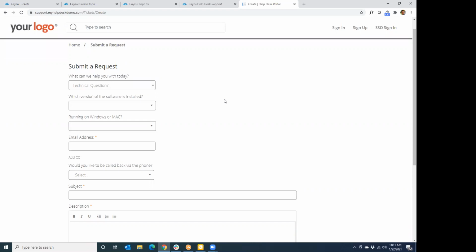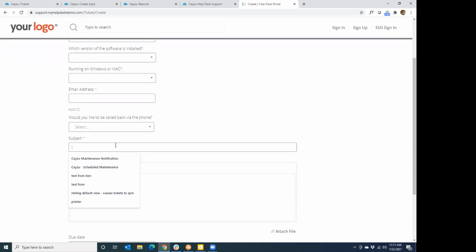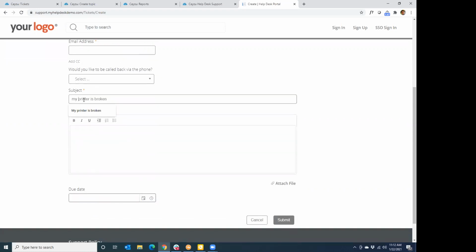Keep in mind that Cayzu's automations will also tie into your emails. So for example, if a ticket is created, "my printer is broken," using a form or an email, and it contains "printer," for example, we can then perform ticket actions, meaning that we can route this ticket to the printer guy or the printer group. We could even set the ticket as urgent if we wanted. We could also perform other actions, right? So those can also be set up in the back end, okay?